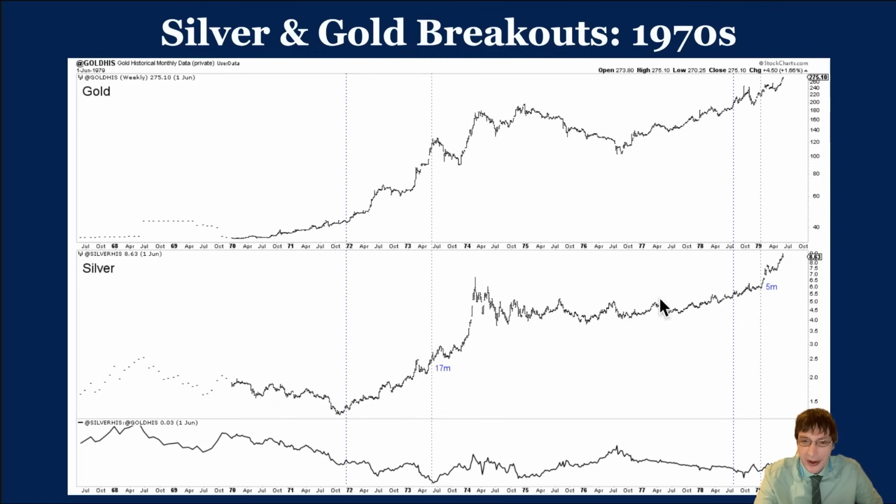It's actually kind of similar to now in that you have this resistance. You kind of have two levels of resistance. You have resistance here and then resistance there. So a little bit similar to now. But nevertheless, gold breaks out here, and silver breaks out 5 months later, and then silver actually begins to outperform gold in between. So thin market, not a lot that we can take from that.